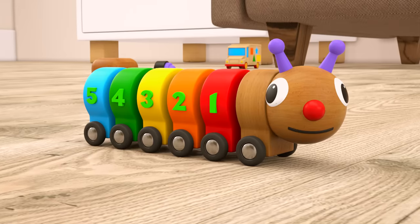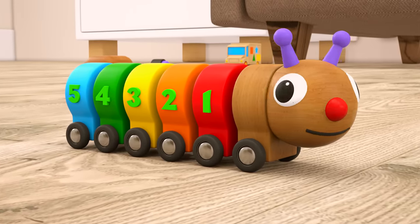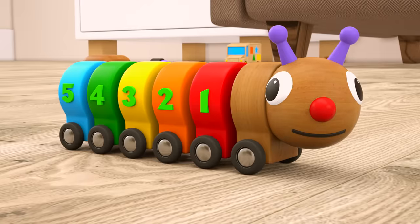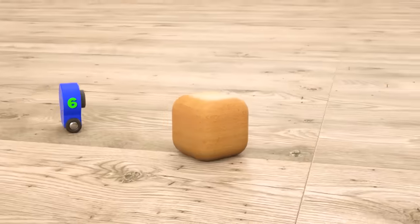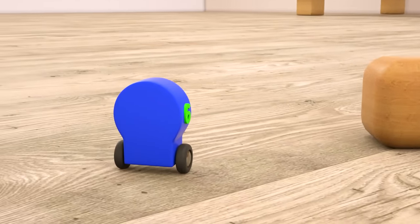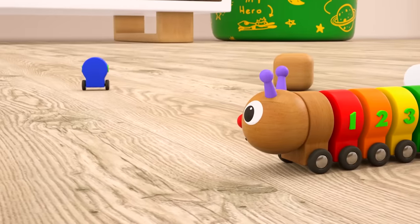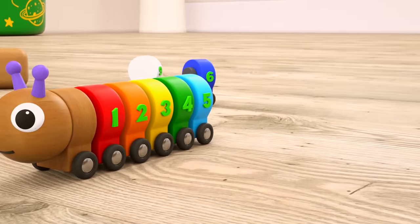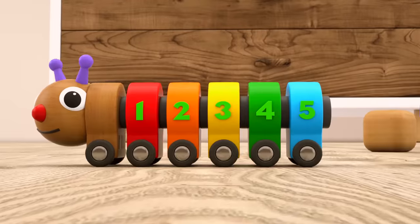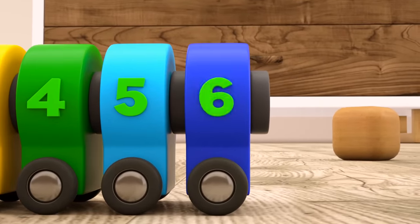Let's look for number six now. Do you remember what color it is? Maybe dark blue? Look, there's something blue hiding behind the brick. Right! It is dark blue number six.